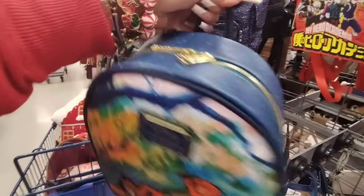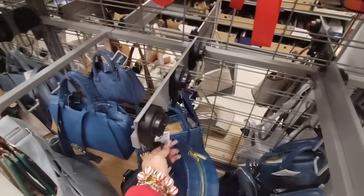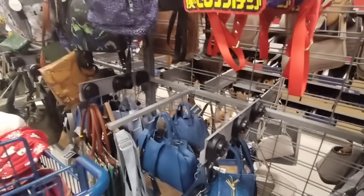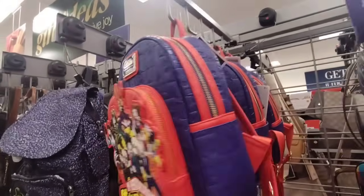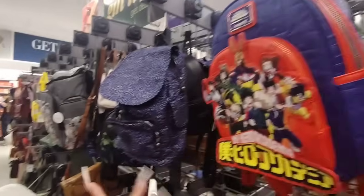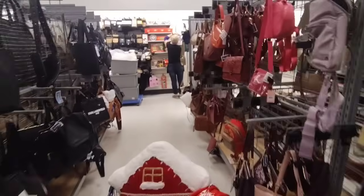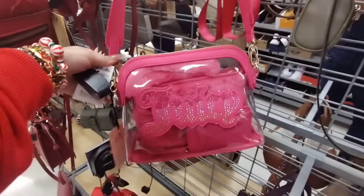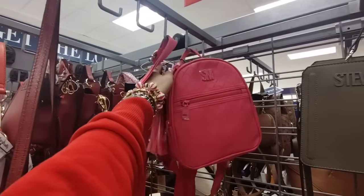And they have Robin Hood. Oh my gosh, $59.99. Wow. It's too cute. Alright. Let's see what else we can find. This is Loungefly. And I wonder how much this is. $39.99. That anime, you guys? Let me know. I'm not sure. Let's see. Look at Juicy Couture. $34.99. Steve Madden. I like the big tassels. That's cute.